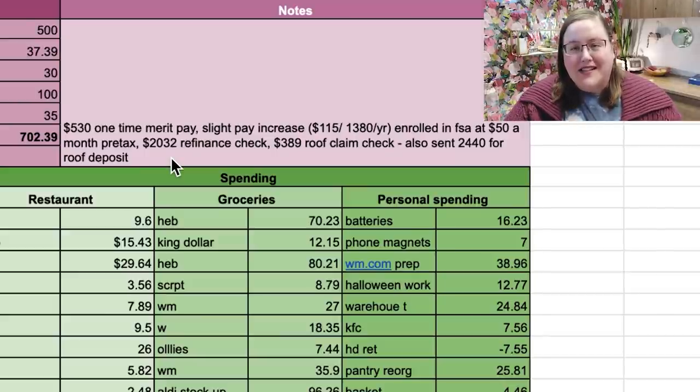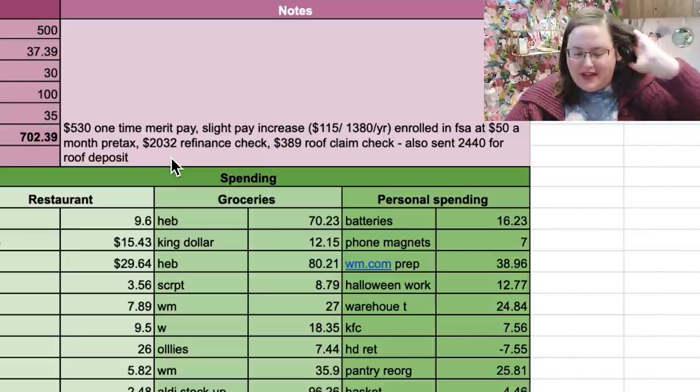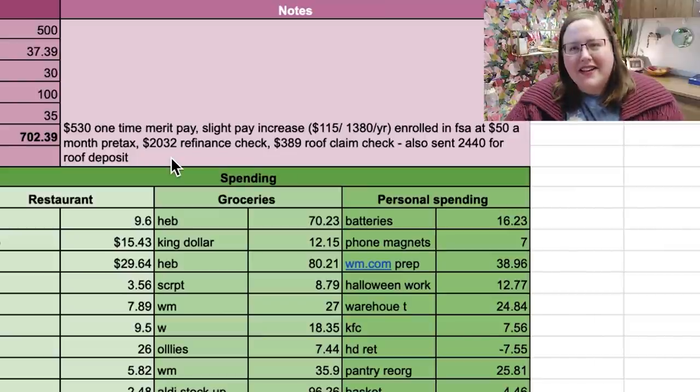In my journalism days, the only way you could get a raise was if you changed jobs. They just didn't happen outside of this. So every time I get a raise, I'm flabbergasted, if we're being honest. I also enrolled in an FSA because it was benefit change-up time, for $50 a month pre-tax.